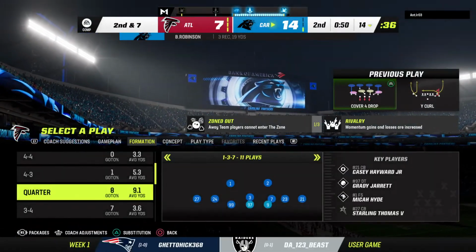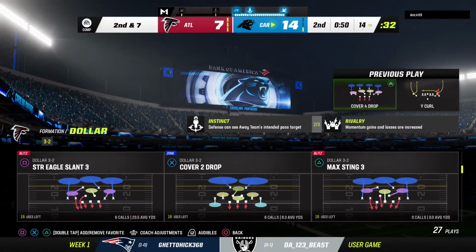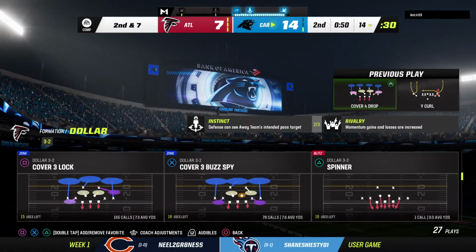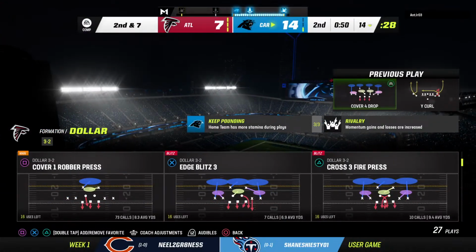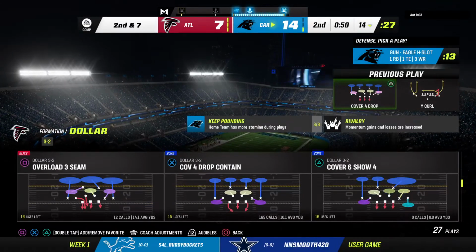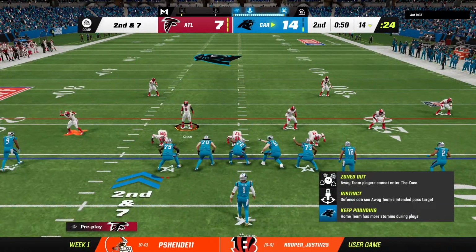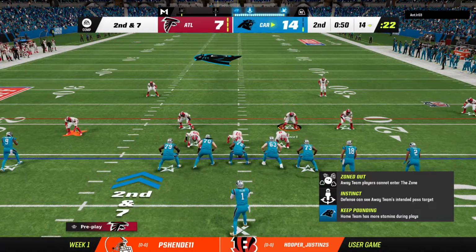Calling a gain of 3 on the play, and it'll be second down. And we see another pitch and catch there to the running back. This position just continues to evolve. They become just as critical to the passing attack as a lot of receivers, tight ends, because their ability to make people miss in the open field can really generate big plays for an offense.